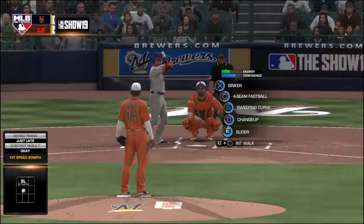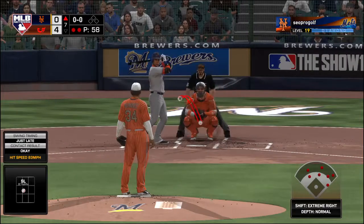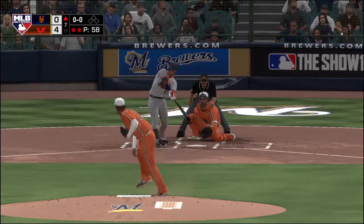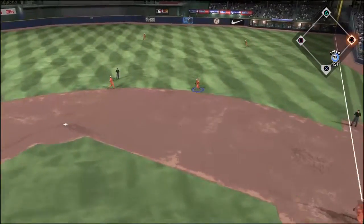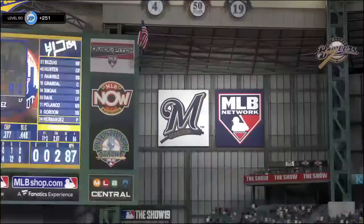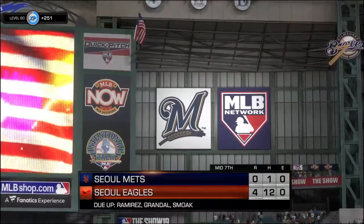Stepping in, Carlos Gonzalez. He's hitless in his 2 at-bats so far. And he chops this one out towards second. Scooped up on the backhand. Throw on to Smoak at first, and the side is retired.